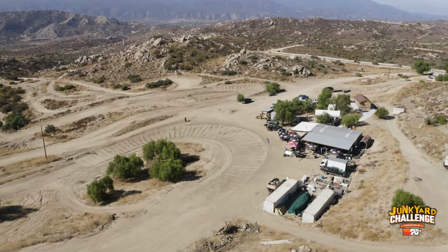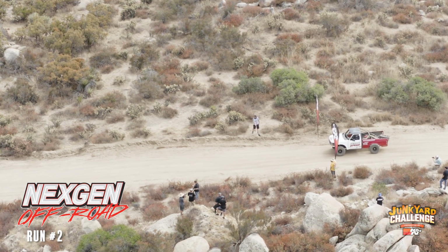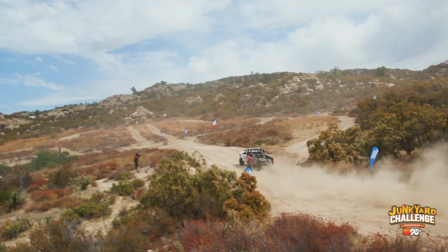Jesus Christ. The first run was Next Gen's only real seat time in the F-150, so it will be interesting to see what happens on this next run now that Don knows what to expect from the transmission.